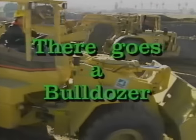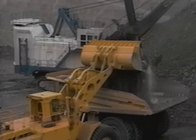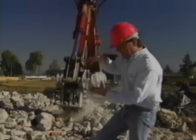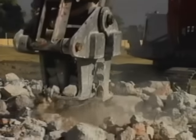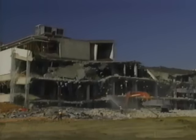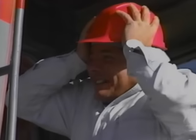In There Goes a Bulldozer, we'll actually drive some of the biggest machines in the world. It's like a great big shark's jaw. What it does is it bites down on the rocks and then crunches them into smaller pieces so that they can be recycled. He told me not to touch one of these. I shouldn't have done that.